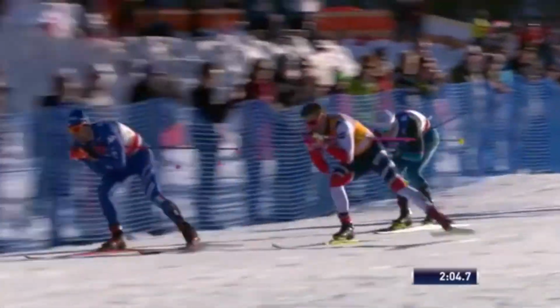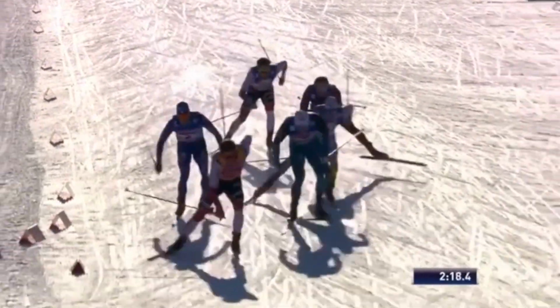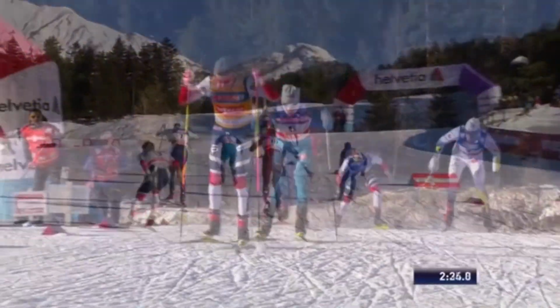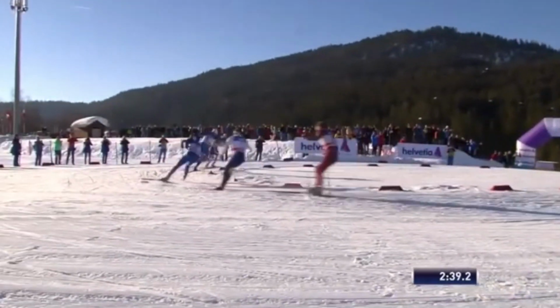Screaming fast downhill. Look at what Klæbo does around this corner. This is what is going to be really important. See him work that skating, work that left leg. He's able to carry way more speed into this flat, propels himself from 2nd or 3rd into the 1st, and you can see the Swede that was leading into the stadium is already back and forth.